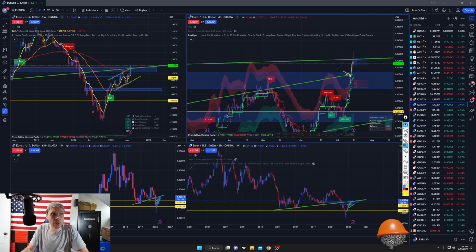I thought we were going to kind of turn from here, but it pushed a little bit higher. And we've got some serious, serious momentum right now, so I doubt that we're just going to reverse. I would say we'll probably get a little bit of a pullback and one more attempt.